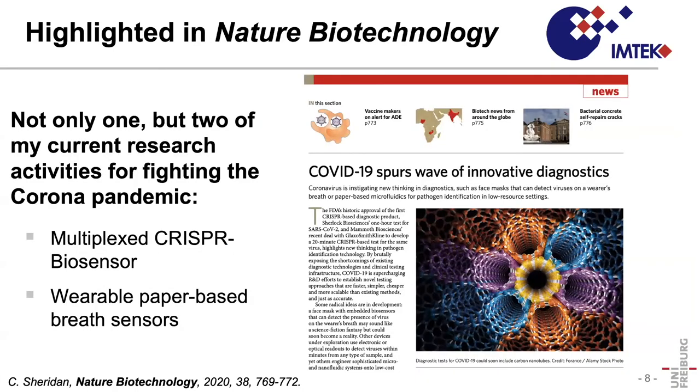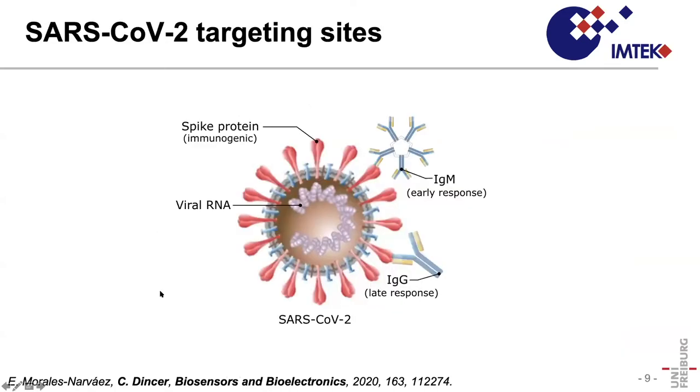Today, I would like to show you two technologies which we created in Freiburg, which were also mentioned last year in Nature Biotechnology as innovative diagnostic techniques for fighting the COVID pandemic. The first one is a multiplex CRISPR biosensor. And the second one is the wearable, paper-based breath sensors.